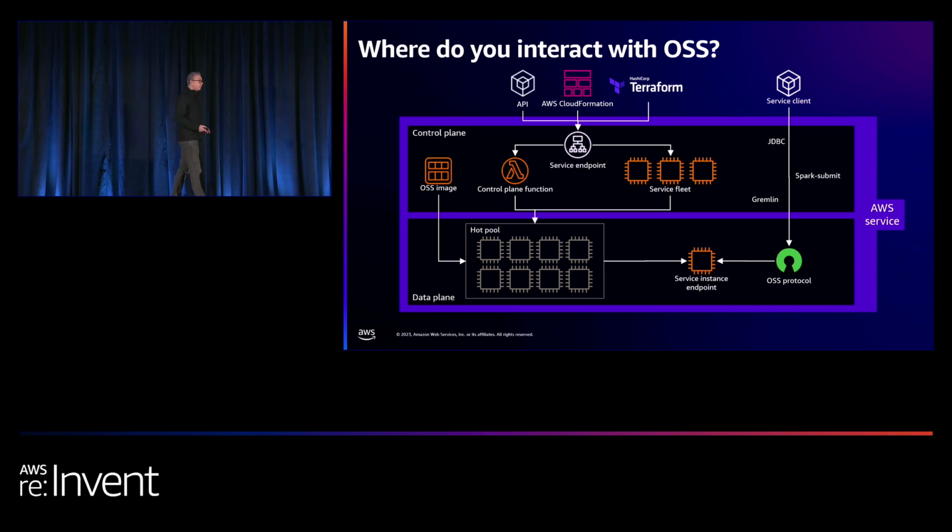And they're going to be doing things like talking JDBC or talking Gremlin in case of graph databases, or using Spark Submit in case of analytical processing. And typically, the underlying wire protocol is just the OSS protocol. In some cases, we also build drivers that we open source. Those take advantage of optimizations that we've made to the underlying infrastructure and allow you to scale.